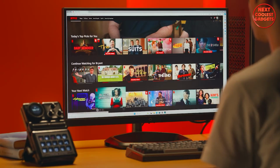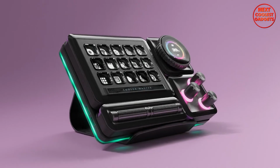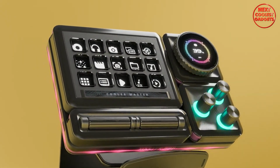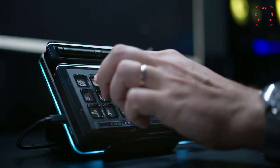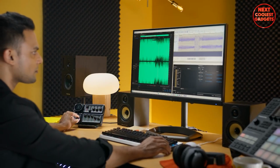From sleek minimalism to intricate control, you can tailor the layout, key assignments, and RGB lighting to suit your personal style. Master Hub features high-resolution IPS displays, knobs, sliders, and touchscreens, providing you with a clear and responsive interface. With customizable RGB lighting, you can create a visually stunning and personalized setup.